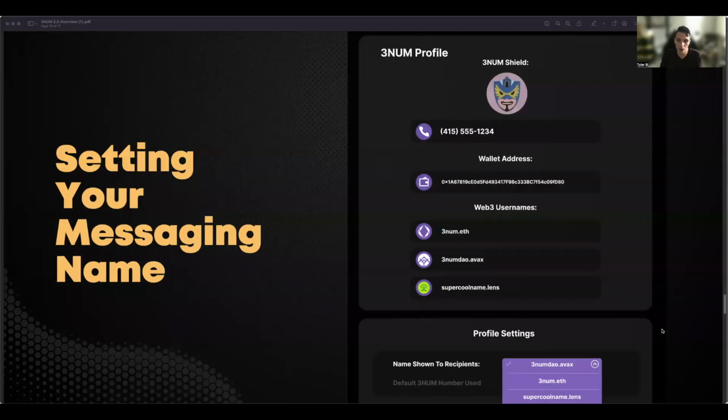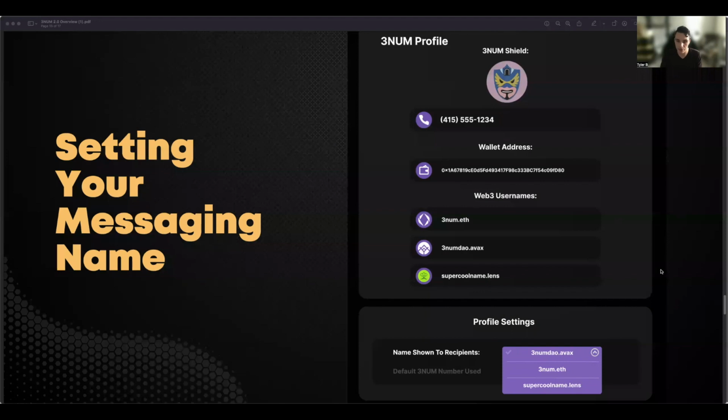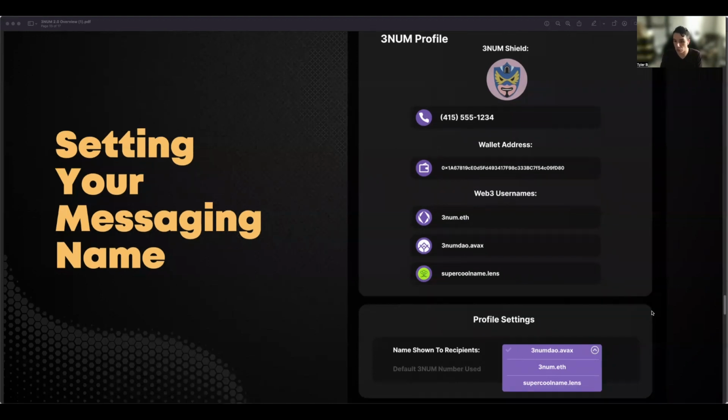So when you go to log in and you go to the 3num profile, as I mentioned, the app is smart enough to know what Web3 usernames you have. And from there, a user can go and simply set which name is shown to a recipient straight from the 3num application. And that will be persistent for all new communications that exist from there on in until you go back and change it. So this is a really awesome way to leverage the full extent of your Web3 username.